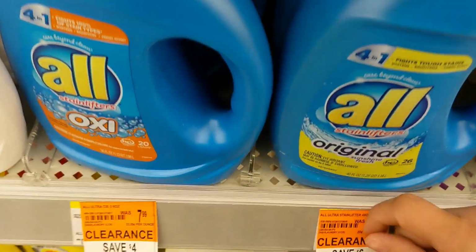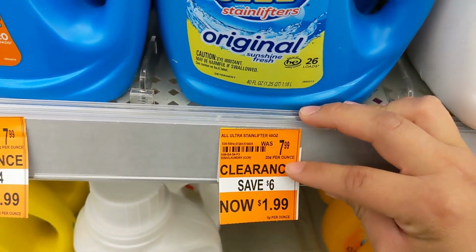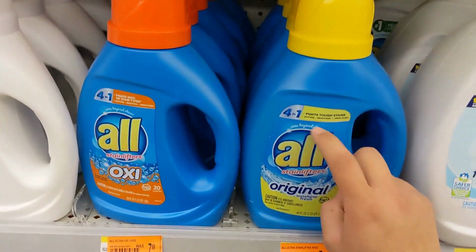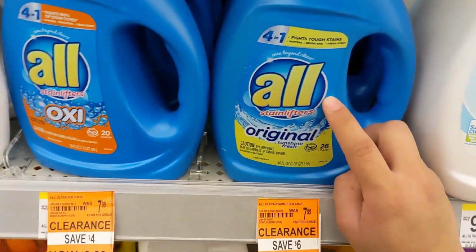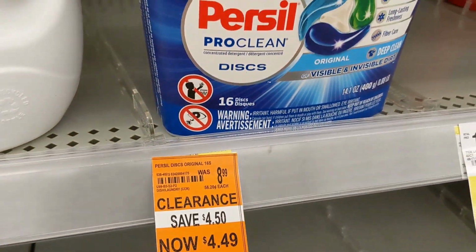Guys, look what I just found. These All detergent are $1.99, and we have a digital coupon for $1.50. So I'm definitely gonna grab one of these. And over here, I also see the Persil 16 count down to $4.49.